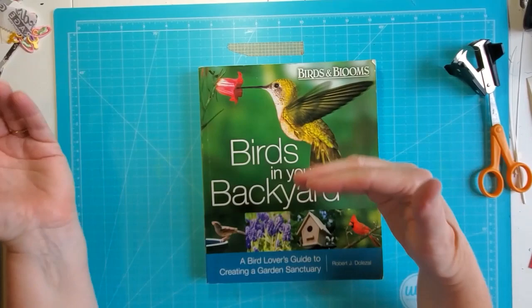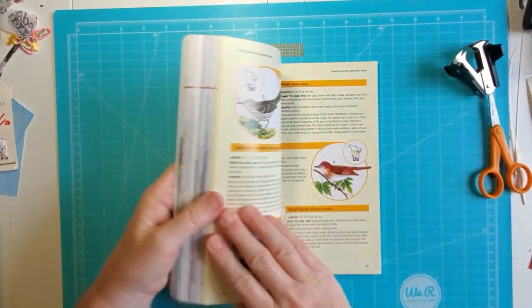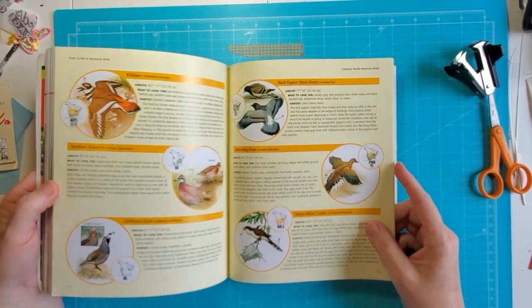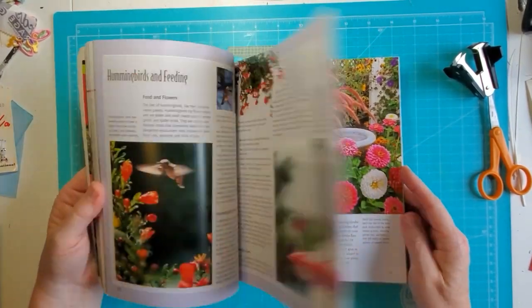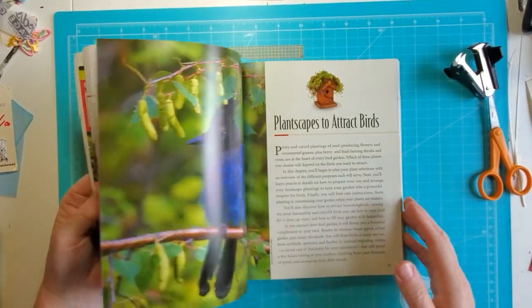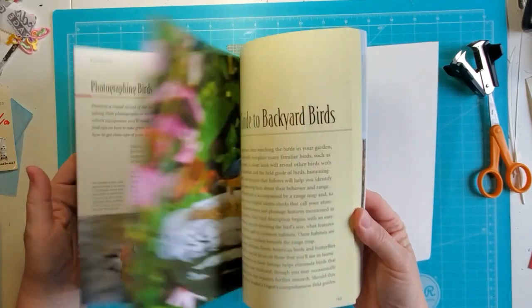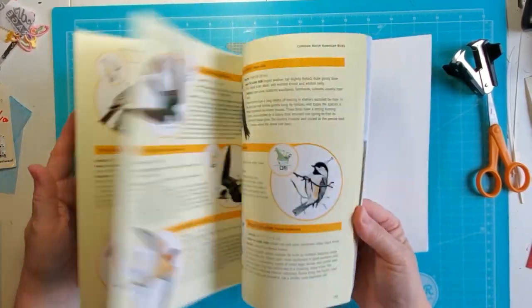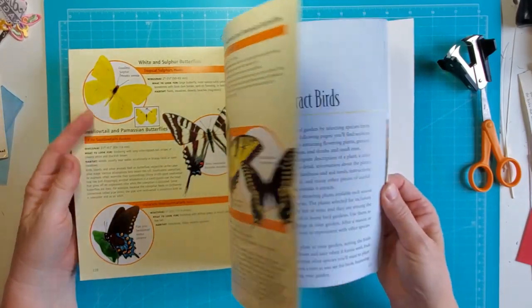Okay, I'll get off my box on the book. I picked this up, just, you know, it's a Birds and Blooms book. Look at the pictures in here. Oh my goodness, there's so many pictures of flowers and birds. And I think there is a section on butterflies too, somewhere in here. Yeah. I need a new butterfly book.